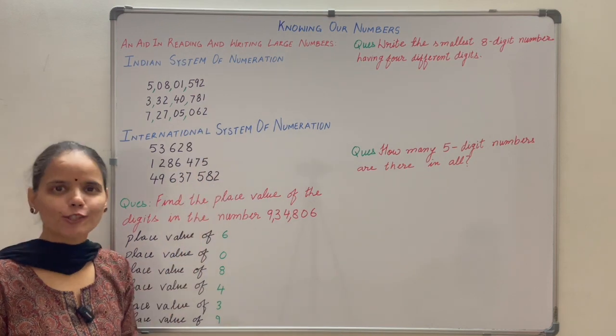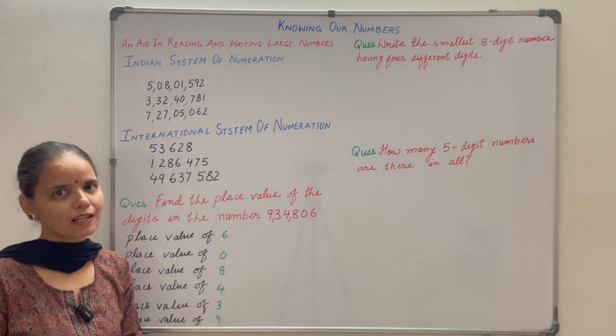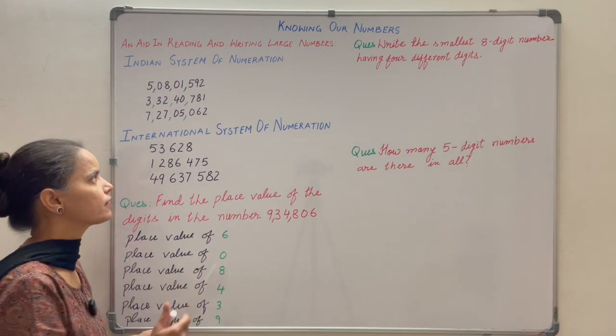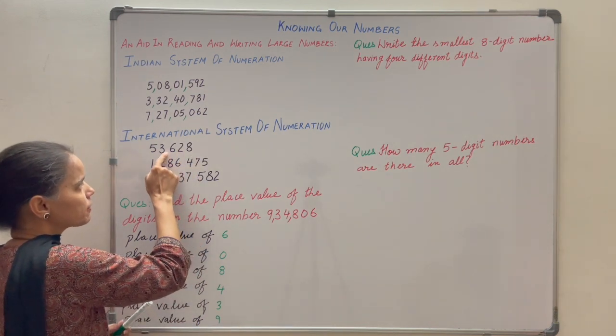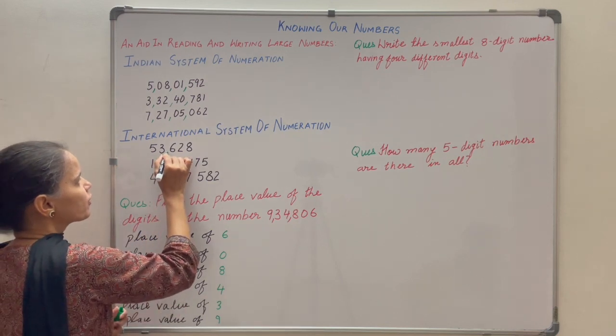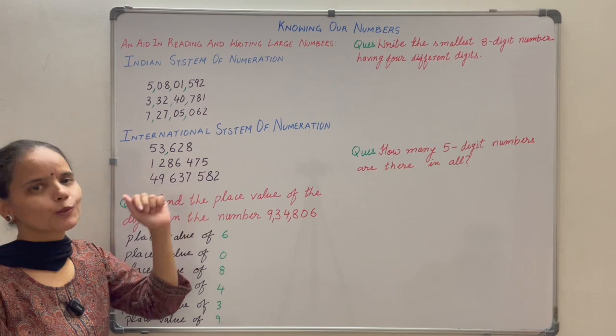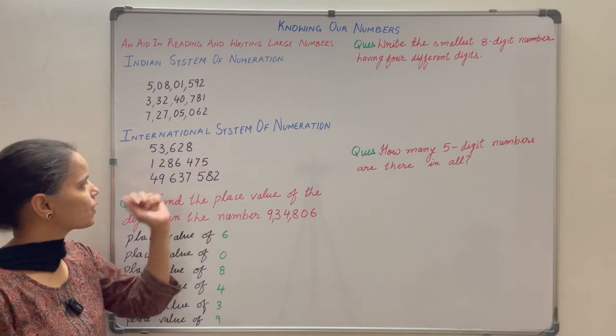International system of numeration. Here also we will place the commas. We will place the first comma after 3 digits from the right. So 3 digits from the right means we will place it here. So how are we going to read it? We will read it as 53,628.